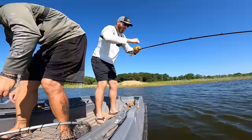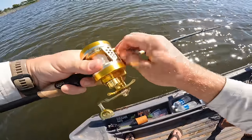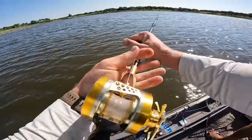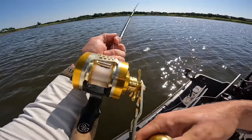Okay, that was a little rough on that one. I'm going to have to watch how hard I cast, but we can definitely whip this thing around. And we're going to put a bunch of different lures on this thing too. I want to test this thing.